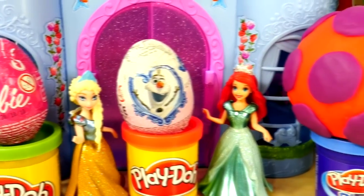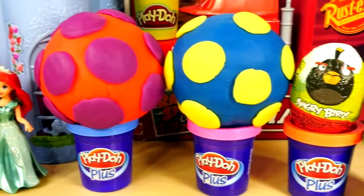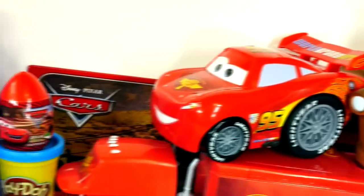Today's episode, we're going to be showing you some of our awesome eggs. We've got Barbie, Frozen, Play-Doh surprise eggs, Angry Birds, SpongeBob, and we have some Disney Pixar cars.